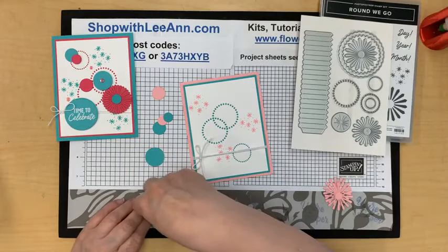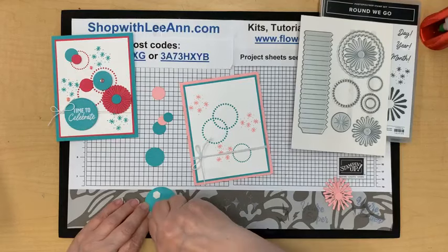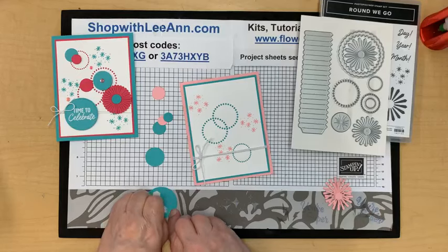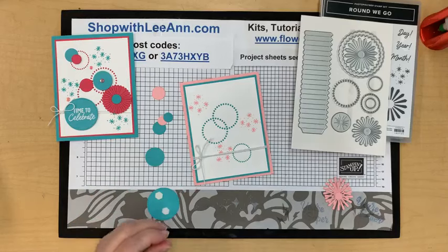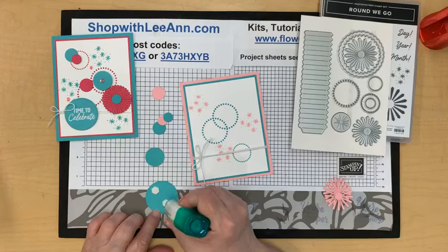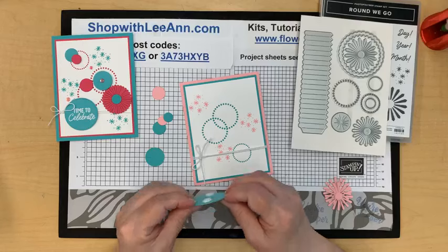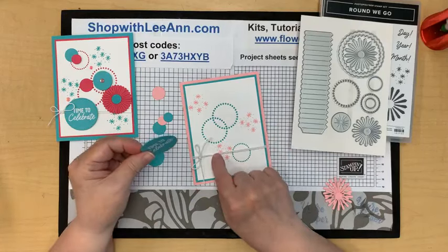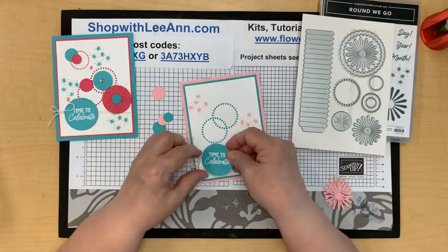So I will add that first, and I added my dimensionals, oh boy, long time ago, probably 2 weeks ago, and now this is not sticky anymore, because the backing, I probably added it after the fact. So what I do is add some more glue. And I purposely put my dimensionals so it would not be on top of the twine. I'm going to end up covering those cute little dots.